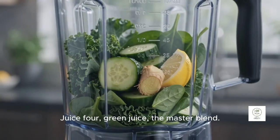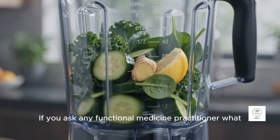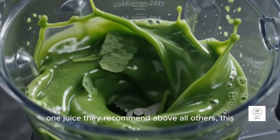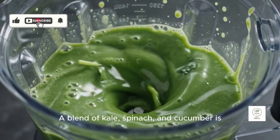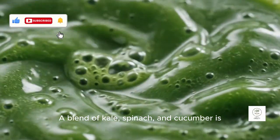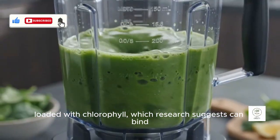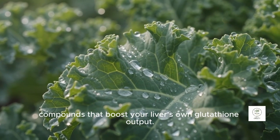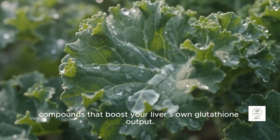Juice 4. Green juice, the master blend. If you ask any functional medicine practitioner what one juice they recommend above all others, this is usually it. A blend of kale, spinach, and cucumber is loaded with chlorophyll, which research suggests can bind to certain toxins in the gut, and with compounds that boost your liver's own glutathione output.